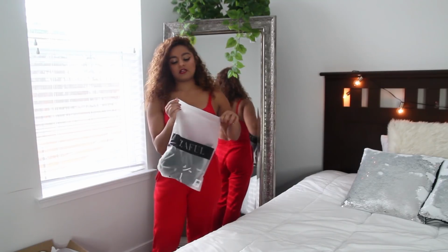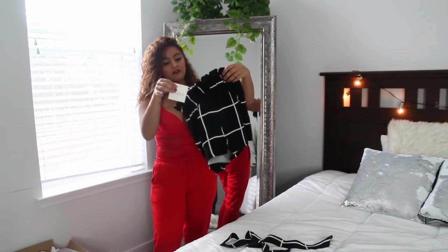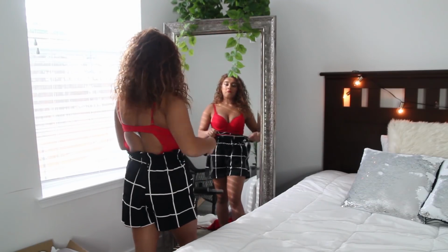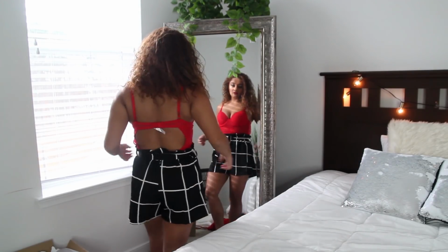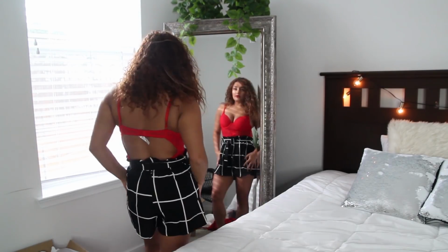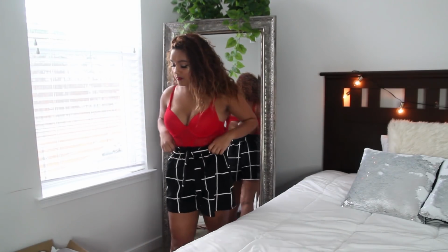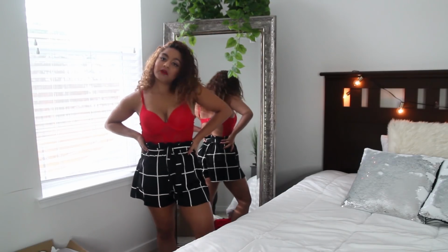So the next piece looks like this black and white. Oh, okay. This is the black and white shorts. It's a medium. They look pretty decent. I kind of like them. These are cute. They're kind of billowy, so they go out a little bit, which I don't like. But if you pair this with a long duster coat, this would be really cute. I like it. And these were probably really cheap, probably like $12. What do you guys think? Cute outfit? I kind of like them.